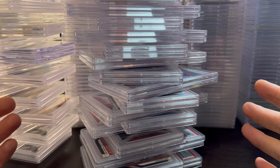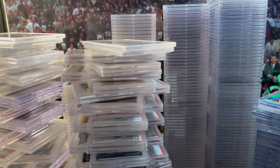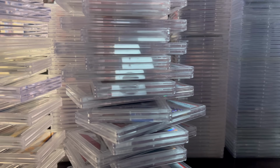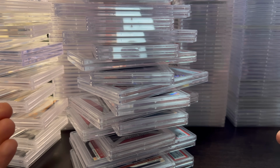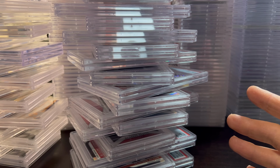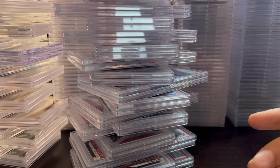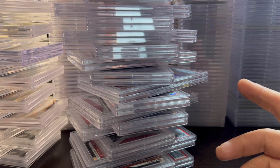Now I just need to ship them all out. There's a lot. You guys see the amount right here. It's pretty crazy. And once the auctions have ended and they have sold my cards, I will add the results to this video. So I will play that right now, and I hope I did well, fingers crossed.